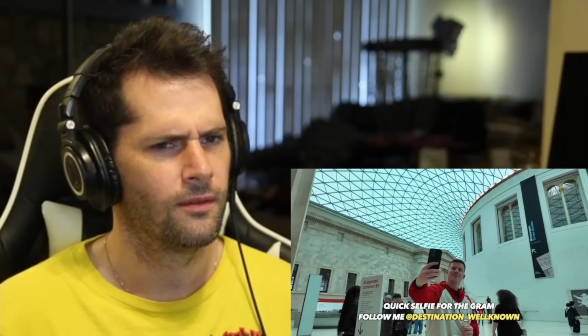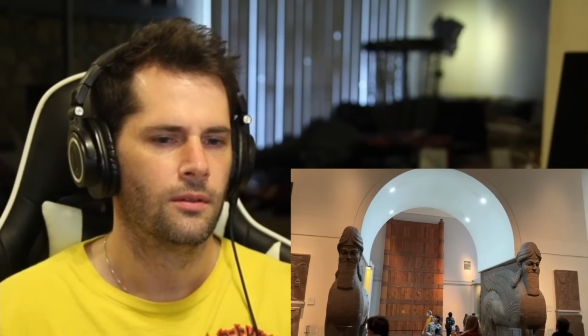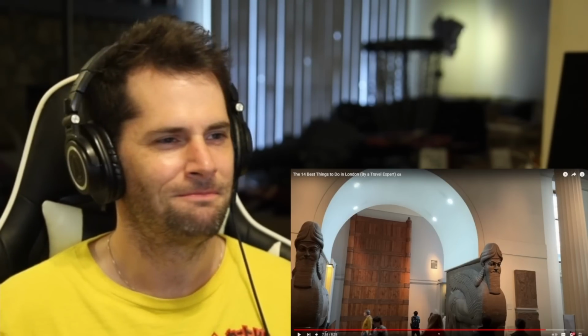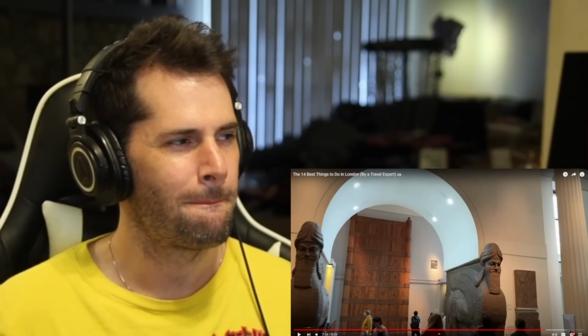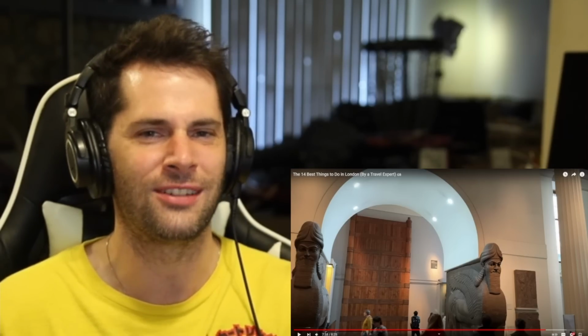I wanted to mention going to the British Museum because I genuinely think that this is something every visitor to London should at least consider doing. This one again is pretty obvious. Most Americans would probably think of going to the British Museum, but it's so good, it still deserves a place on the list. Okay, I can respect that.